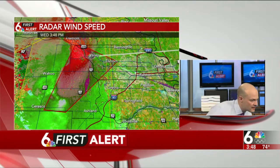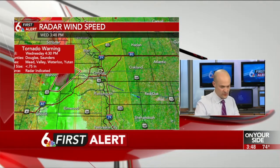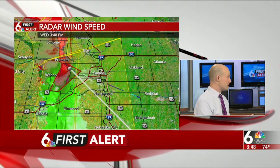Okay, getting a couple reports here. Let's go back up a little bit further to the northwest here. Getting a couple reports. Those are starting to scoot out of our viewing area right now. So I'm going to stay in close here in the metro at the moment, because what we're doing here is watching this tornado warning that we have right here. You can see the flashing. That goes through 4:30. So this is about another 40 minutes or so. And then this severe thunderstorm warning goes through 4:45. That includes the Omaha Metro. So we're going to be with you right through the 5 o'clock news. So either going to have strong straight line winds near 90 miles per hour, or you could have rotating winds. Either way, it's not a great situation.